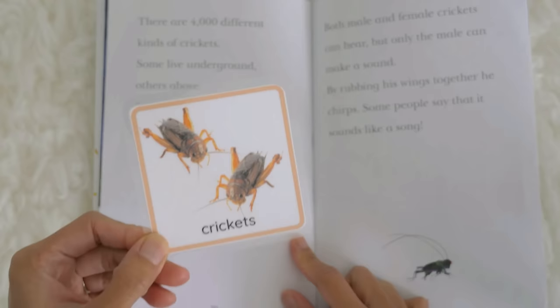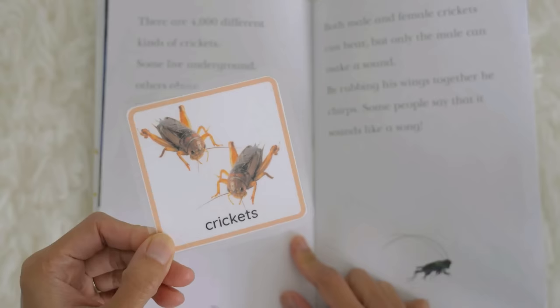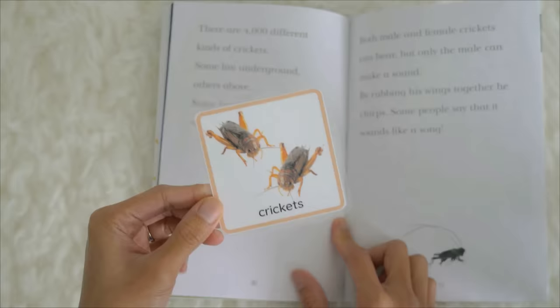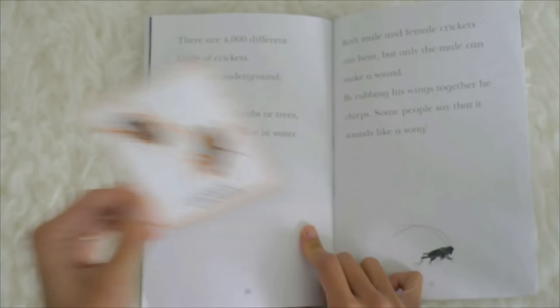Wow! So by rubbing his wings together, he chirps. Some people say that it sounds like a song. That's a great thing to know about crickets. I hope that you enjoyed our story for today.